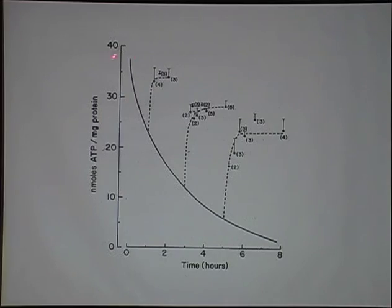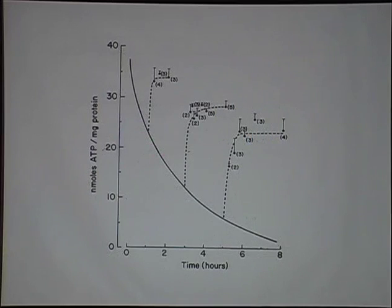Here, if we deprive the heart of oxygen for 1 hour and then reoxygenate it, it takes a while to start making ATP again, and we're not back up, we only make 80% of normal. The 20% loss is the percentage of the adenine nucleotide pool that was lost. If we go for 3 hours, it takes longer to get back up to steady state and it's lower. The longer you've gone without oxygen, the more adenine nucleotides have been lost, the lower will be your new steady state of ATP because you don't have the precursors.